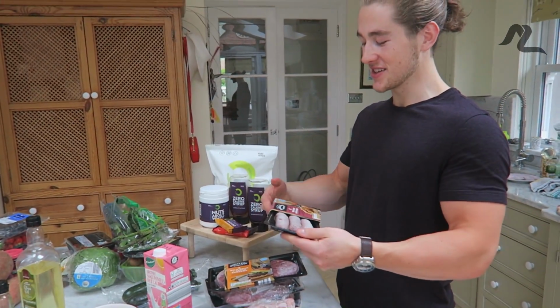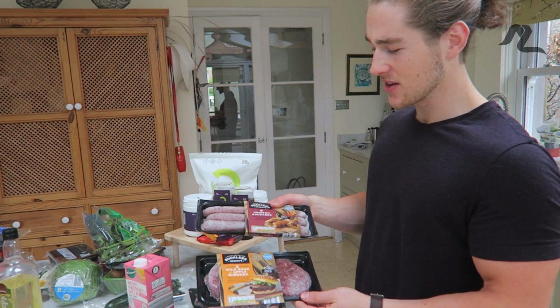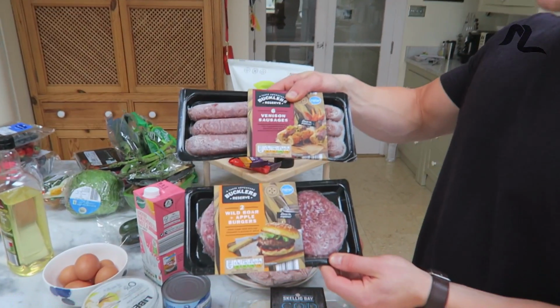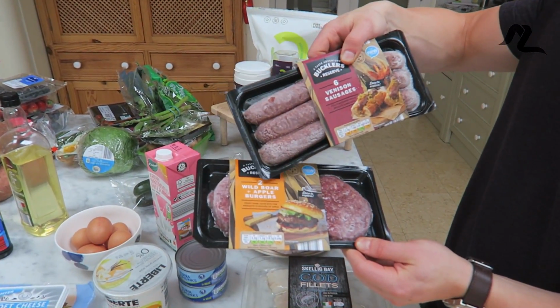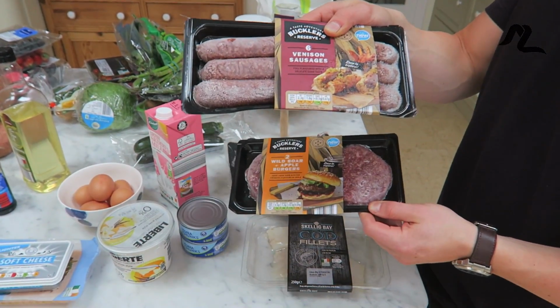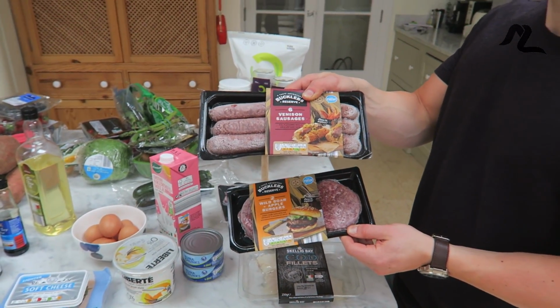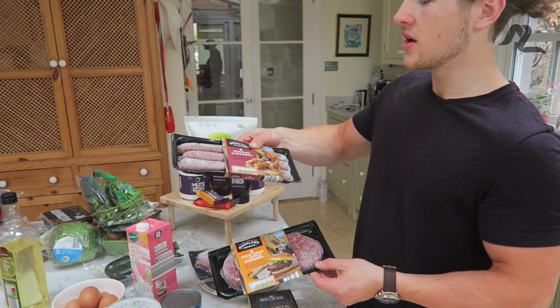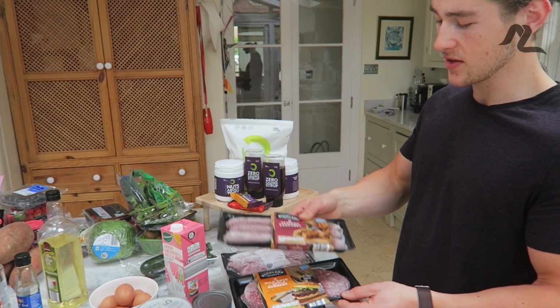These are some really nice things that I came across lately. I think it's Aldi or Lidl, I'm not sure, one or the other. Aldi. These kind of summer range of meats, which is like venison sausages and boar burgers. They're really low fat, surprisingly, and venison is a very lean meat, so anything venison is going to be good. And boar, pretty lean too. And they're both really high protein and really tasty and flavoursome.